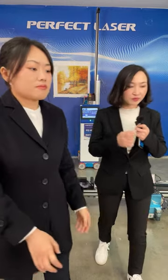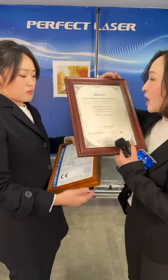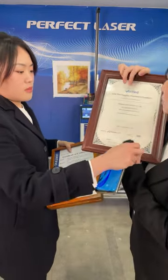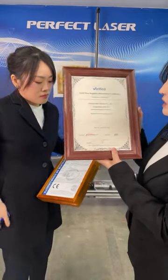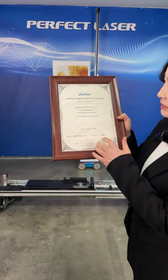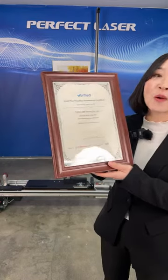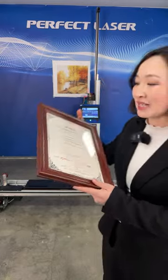Okay, next, I would like to show all the certificates to you. In the questions, some customers mentioned the certificates. Yes, so now I would like to show the certificates to you. The first is the gold supplier plaque. This is certified by the SGS company. You know SGS is an international institute, so you don't need to worry about buying the machine from us.